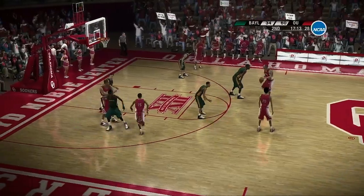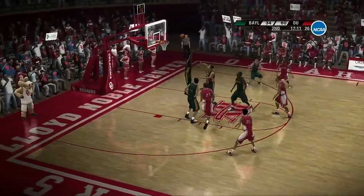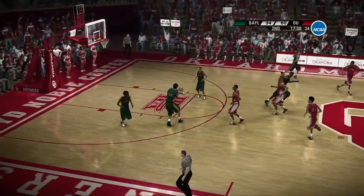Excellent spacing. That's so important to a good offensive set. It's even more important to have talented guards up there. Yeah, that helps.